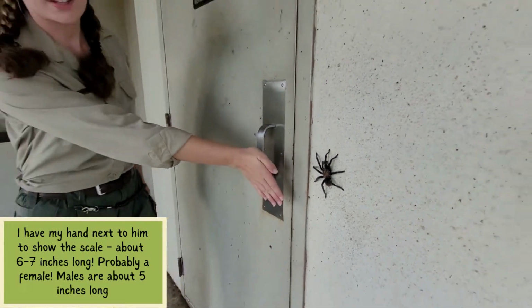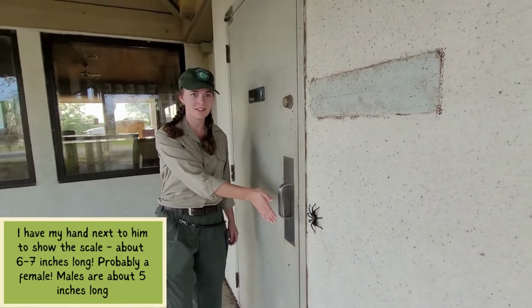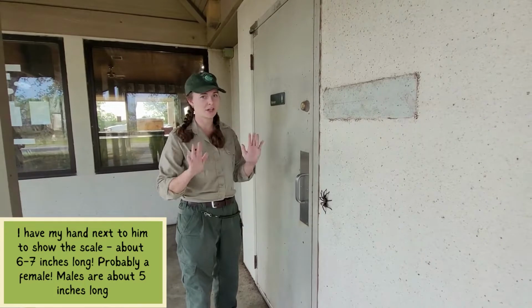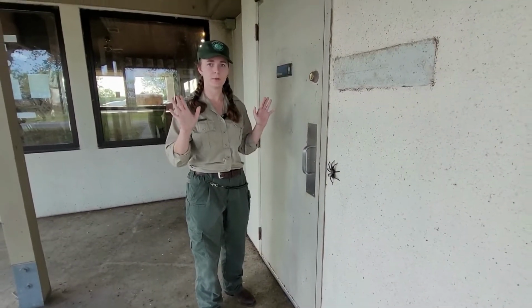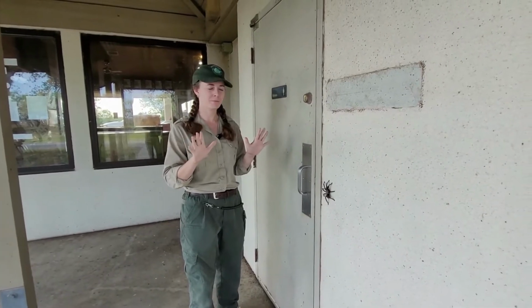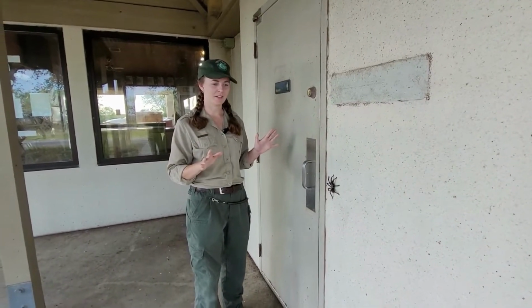Like I said, they are big. It might be kind of startling if you're not used to seeing them, but trust me, they're not going to hurt you. If you do see one, just respect its distance, leave it alone, but know that they're a healthy part of the ecosystem. We want them around, and consider them good luck.